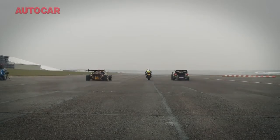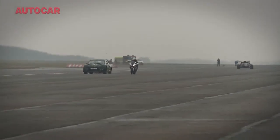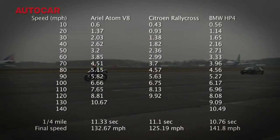So here's the data we recorded during some slightly drier solo runs earlier in the day. And as you can see, even then the Atom got thumped. And the bike was the undisputed king. So I make that HP4 1, rest of the universe 0. The end.